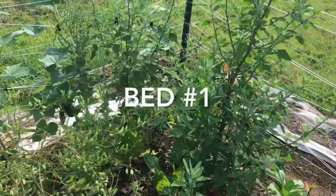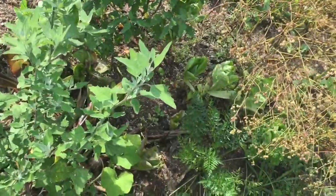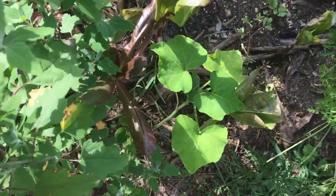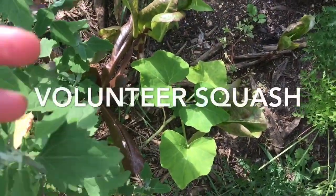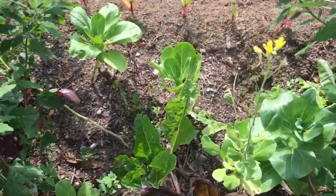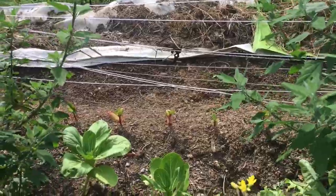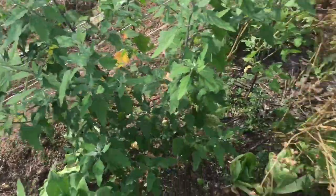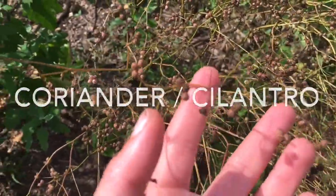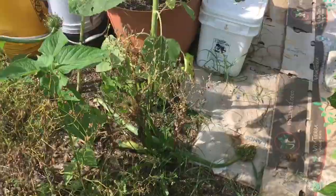Okay, here's bed number 1. The peas are gone. Got some lettuce, a little volunteer squash that will hopefully make it because all my other squash volunteers have died. And what else is exciting? You can see back there my Malabar spinach. I planted that all along this trellis. And my coriander, or my cilantro seeds, are pretty much all drying up, so I need to harvest those.